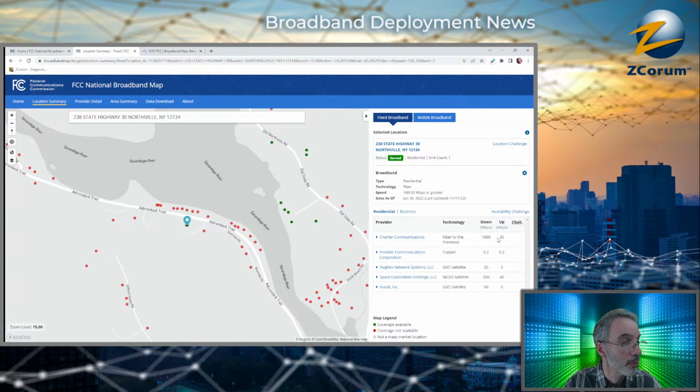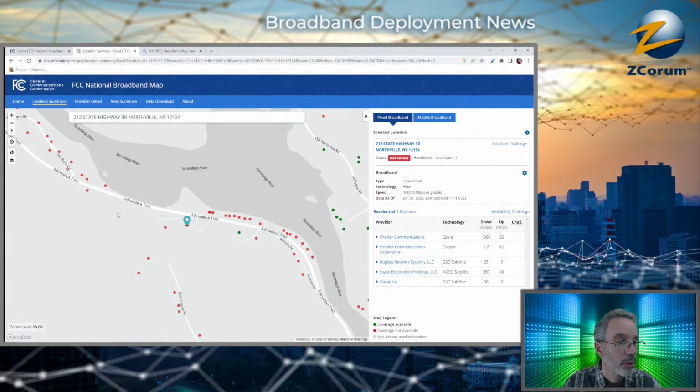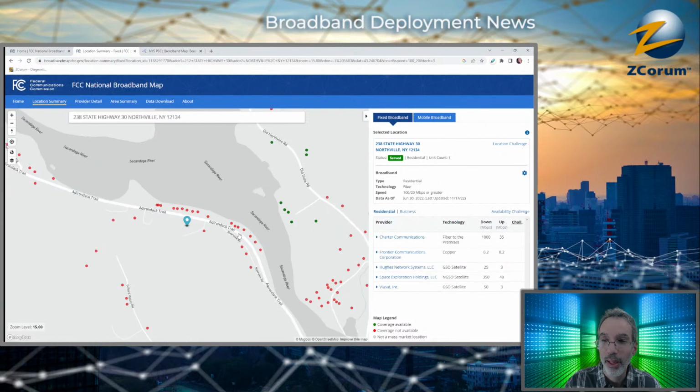So this home is showing as Charter, fiber. This home, Charter, cable. Interesting. This home, Charter, cable. So for some reason, because I selected fiber, this one home has fiber. It's certainly possible because of the way cable operators are extending their plant now. They're going fiber deep, and then they do the last mile as cable, or coax, I should say, hybrid fiber coax.